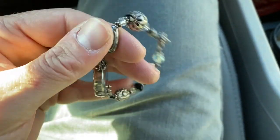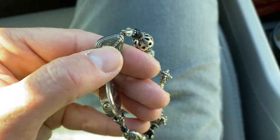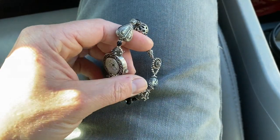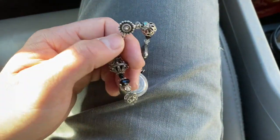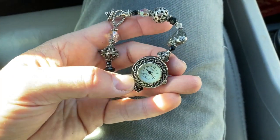Get familiar. The reason I thought to look on this was because I'm so familiar with this metal and the way it looks and the feel of it, that it prompted me to do further inspection, guys. I'm so glad I did, because it ended up being a good purchase for me.